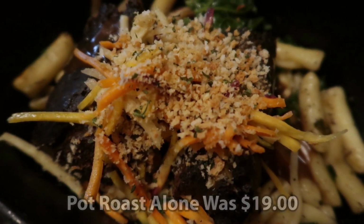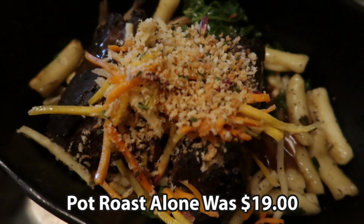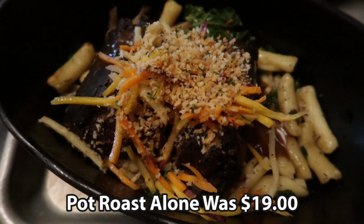The total, $32. Yes, we are in a theme park. Those are some theme park prices.